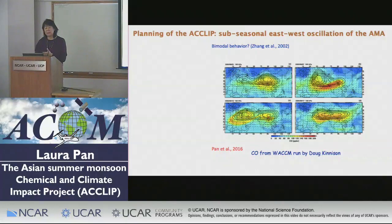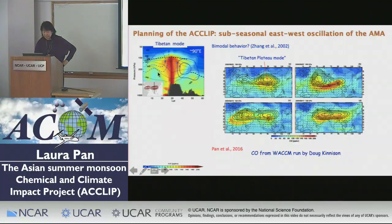When you see the subseasonal behavior, you're actually seeing the east-west oscillation. This is the mode people traditionally call, in dynamic studies, the Tibetan Plateau mode. Then from our WACCM model, over the Tibetan Plateau mode, you will see this clear uplifting all the way from the boundary layer to the tropopause level. This is modeling work.